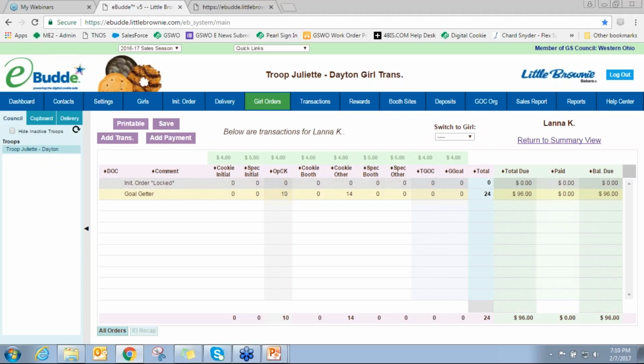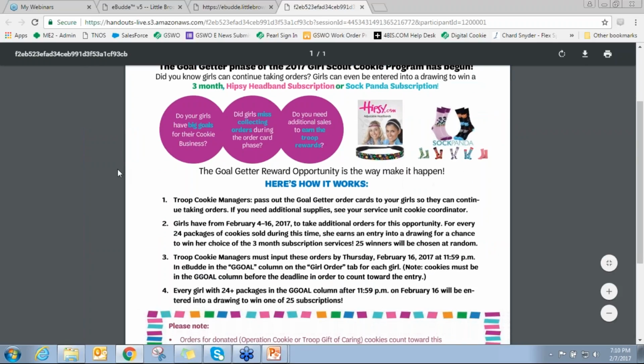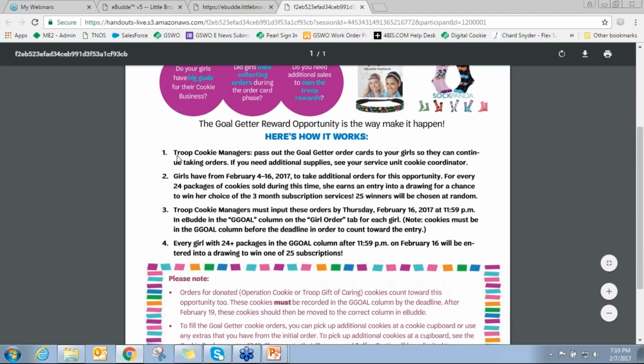The final day to add Goalgetter cookies is February 16th, I believe. And this information is also on the Goalgetter flyer. I just opened up the one that we have attached. So again, this went out through eBuddy on Saturday during our Goalgetter announcement. So here's the deadline.